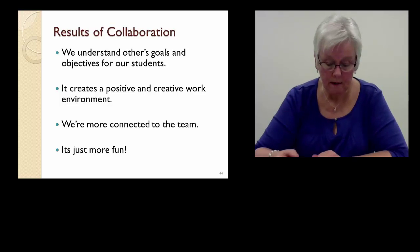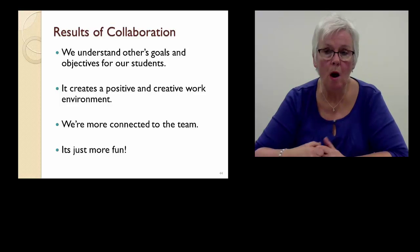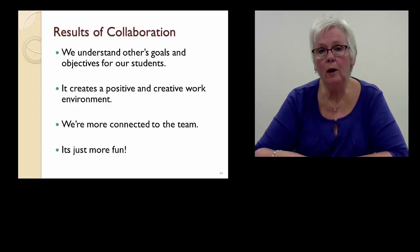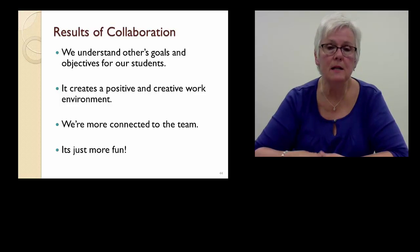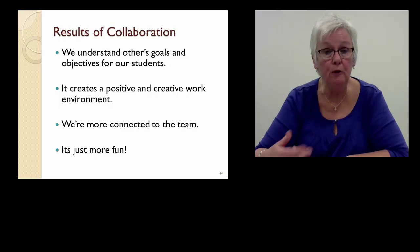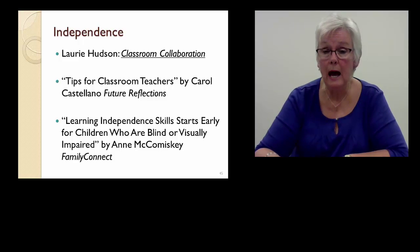That whole idea and that final idea that we have today is about independence. And this is probably the key area in the collaboration that we're trying to impart. We want that access because we want full access for full independence, later on full understanding. And Laurie Hudson in her book Classroom Collaborations has some really important topics to discuss about how you support a child and support a team.